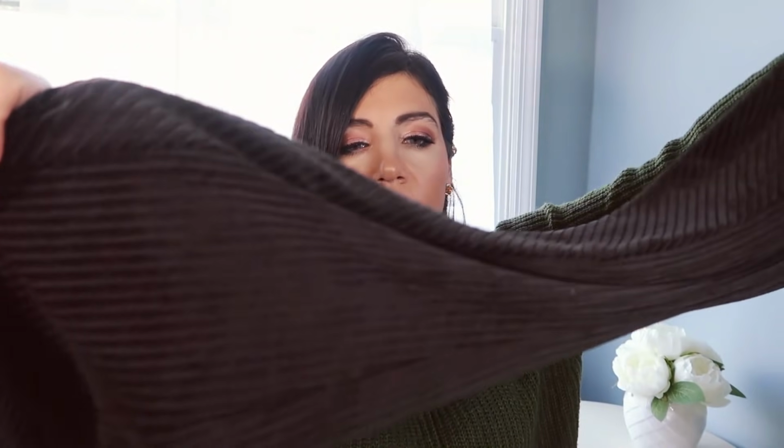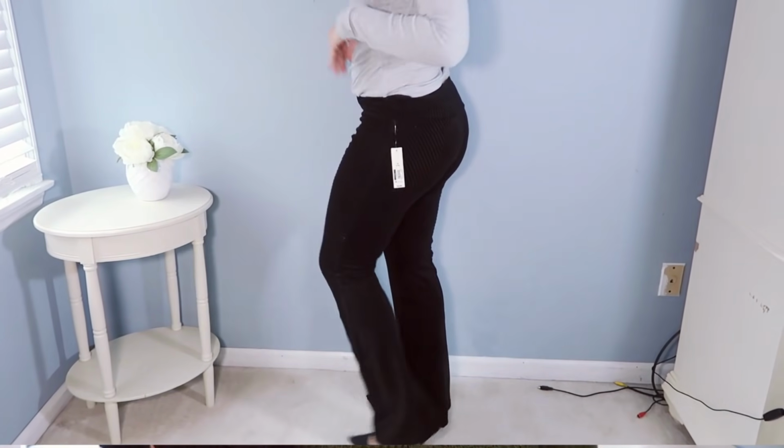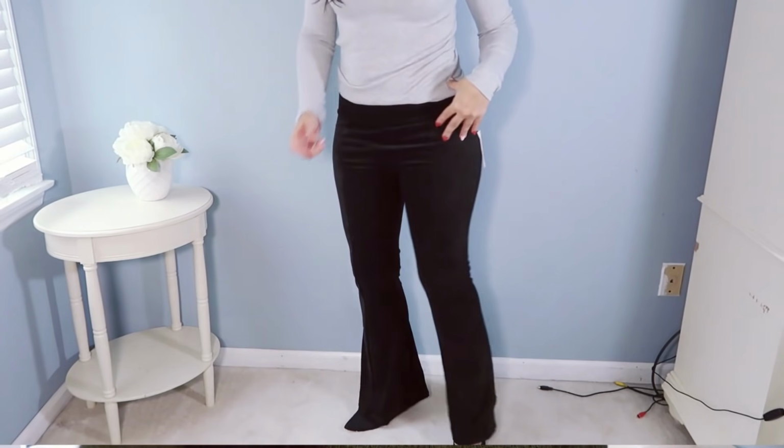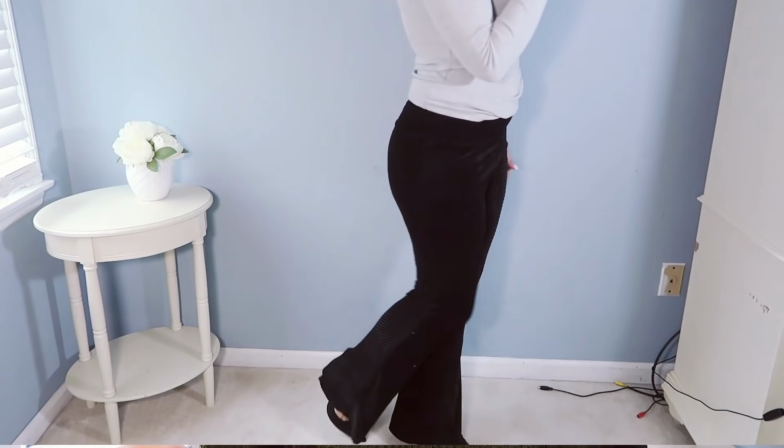Because of this fabric, you can really dress these up or down. You can wear them with your sweatshirt and sneakers, and then you can also pair them with your heels and a sweater like this and be ready and comfortable for the holiday. The back has that same print throughout, and just nice and flared. These are only $9.98. They also come in olive, they come in burgundy and gold, and I got the black. But these usually sell out pretty fast. So if you like them, I would definitely pick them up soon.